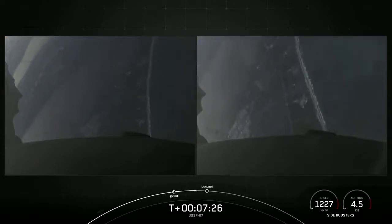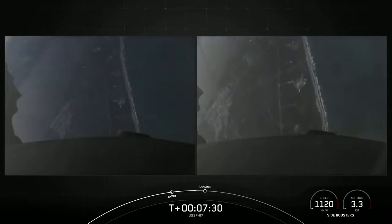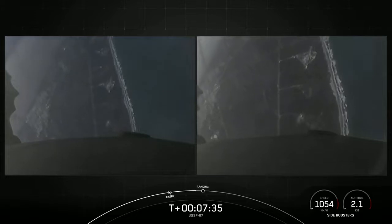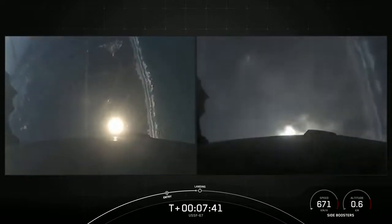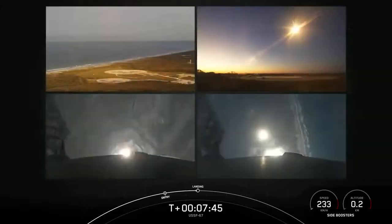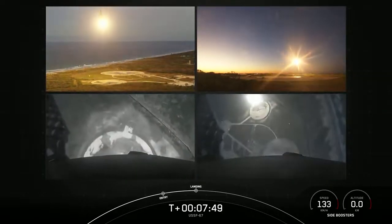Now that landing burn is coming up here in just about 20 seconds or so. Landing burn will last about 20 seconds. Again, we are scheduled to land on landing zone 1 and landing zone 2. Landing burn. And there, those landing burns have begun on the side boosters, so let's watch as they touch down. Stage 2 is on terminal guidance. Stage 2 FTS is safed.